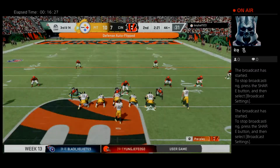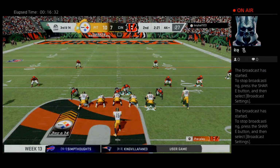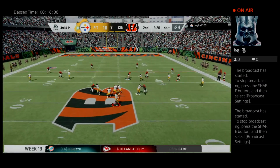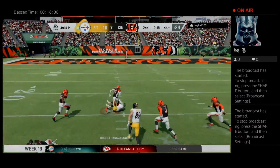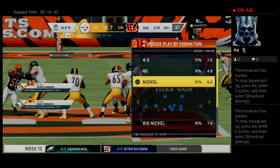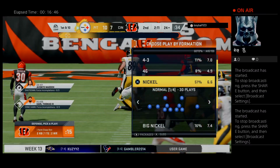And the Steelers on third down. They've been okay, 2 for 3 thus far. This is 3rd and 14. Operating from the gun. Mills. Open man. Smith-Schuster. It's complete. And he's got another first down as the tackle's going to be made at the Bengals' 24-yard line.